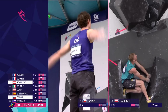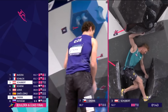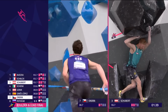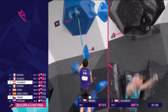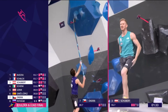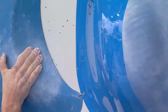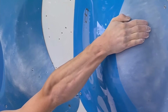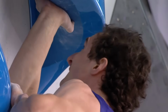Jakob's been on this so long, it's like a lead route. Might as well clip at this point. And he's brought the chalk bag with him, so he can chalk up midway. But he's nearing this quite blind jump. His feet are quite low as well. So Jakob's struggling at the moment, as is Adam. He was deep into it, but didn't have the toe up. Yeah, make it very interesting.